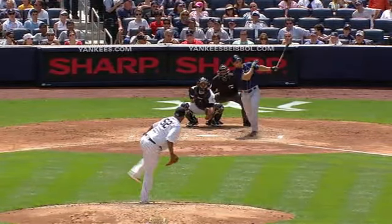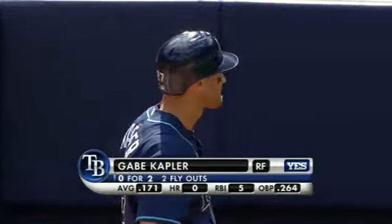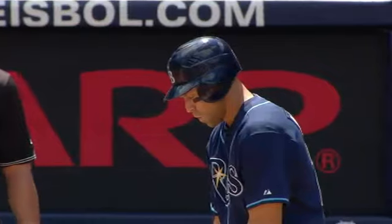5-3 as we go to the 7th inning. Tampa Bay leads. Gabe Kapler leads off, and he swings at the first pitch and grounds it foul. Kapler with 2 fly balls to right. 4 for his last 23.